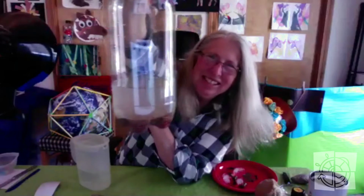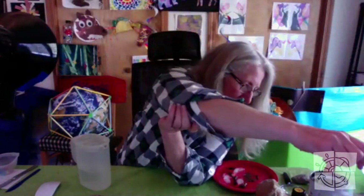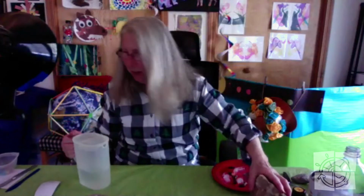Check that out. Now, the longer I hold this here, the more you'll be able to see the layers of my rock. First the red, and then the sand, and it settles out and forms layers. And we saw that when I was showing this rock. Can you see the layers? So we're going to make an edible sedimentary sandwich. That's what we're going to do next.